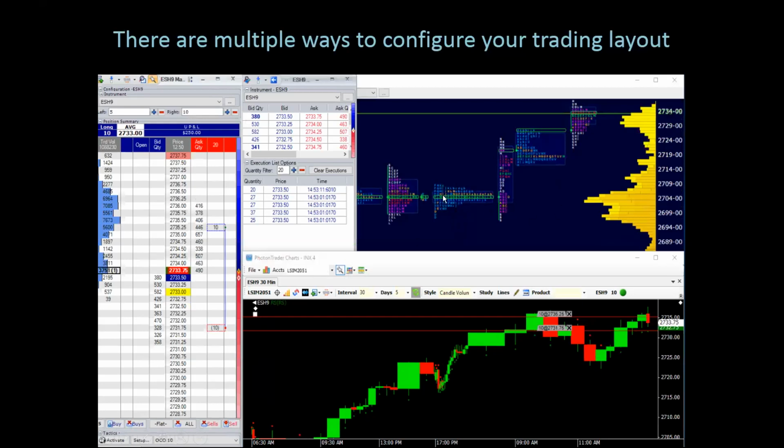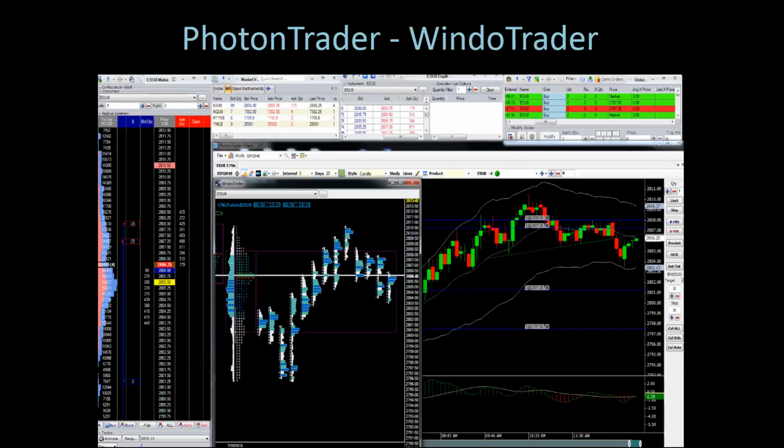This here is nice because this is the day session in the blue, the night session, and then this is the day session. I love breaking those out. That's a really nice macro look at what happened during Asia and the currency markets, the European markets. It's very informative, and we'll be doing some webinars on that, and I have done a couple, and we'll do more to just talk about the advantages.